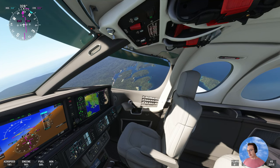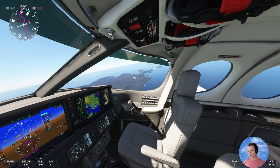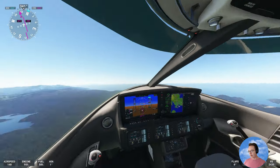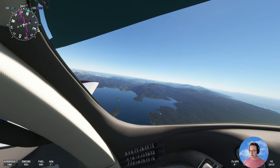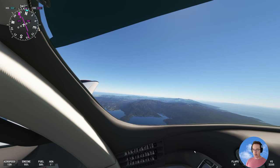And look at all that, we don't call it jungle down here, we call it, well, it's just forest or bush. A lot of kiwis in that bush, tons of them, and quite a few other rare New Zealand birds as well.